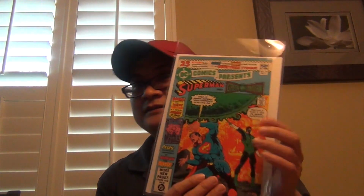Next up is first appearance of the new Teen Titans. Great book. This one has a pretty decent story by Jim Starlin. The art here was okay. It was inked by somebody else. I'm not familiar with the inker, but I think the end result of the product was not all that great. I will give a close-up look later also. But as far as the Teen Titans are concerned, I like the story.